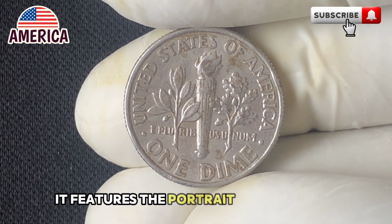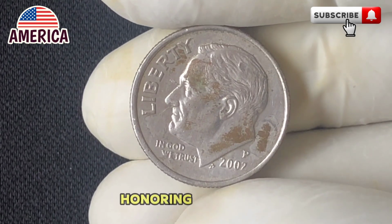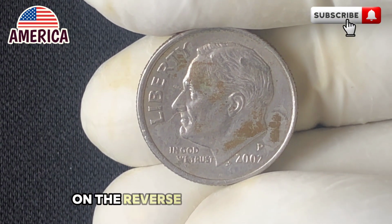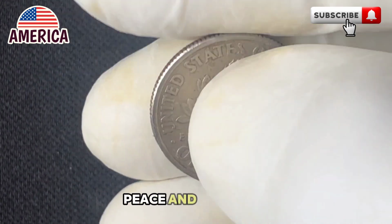It features the portrait of Franklin D. Roosevelt on the obverse, a design that has been in place since 1946, honoring the 32nd President of the United States. On the reverse, you'll see a torch, an olive branch, and an oak branch, symbolizing liberty, peace, and strength.